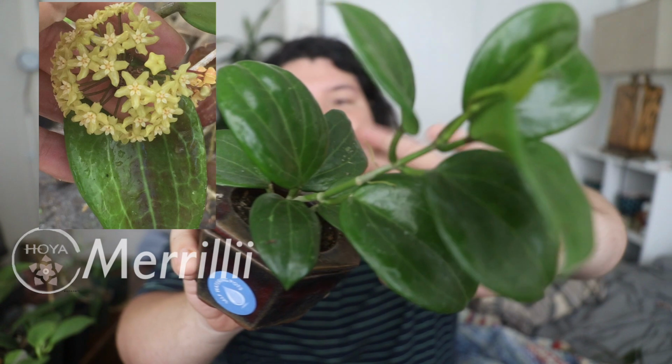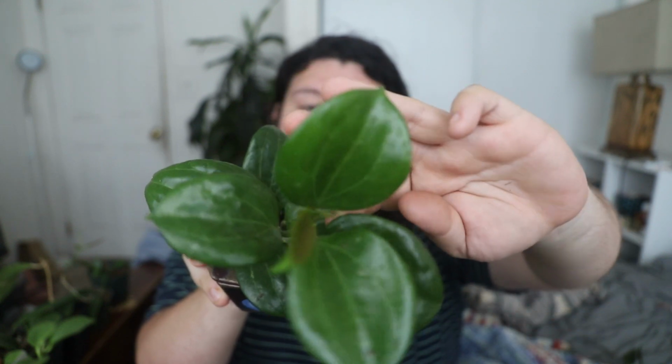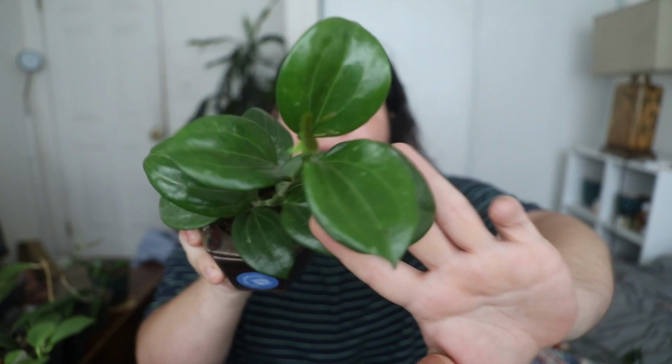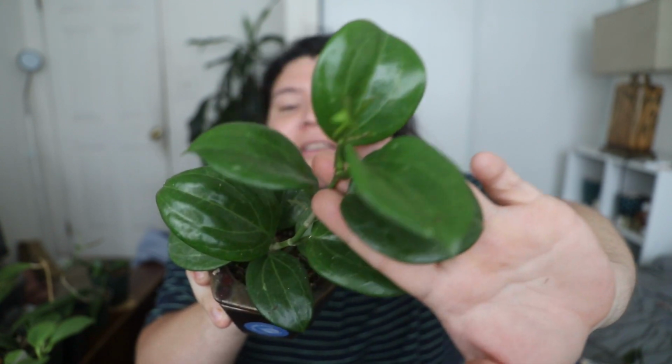Alrighty guys, here's another Hoya that I don't remember the name of. I knew the name of it because it's one of my mom's favorites, but I just forgot. But here it is, guys. I'll put the name on the screen. Look at how beautiful this Hoya is. This is one of the Hoyas that are glossy. If it were a female, it'd be a lip gloss queen. It'd stay wearing lip gloss even in summer. You can see how shiny the leaves are.